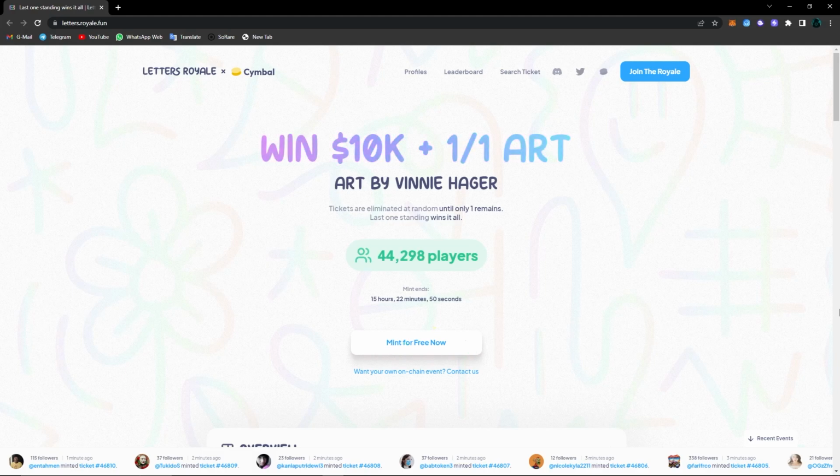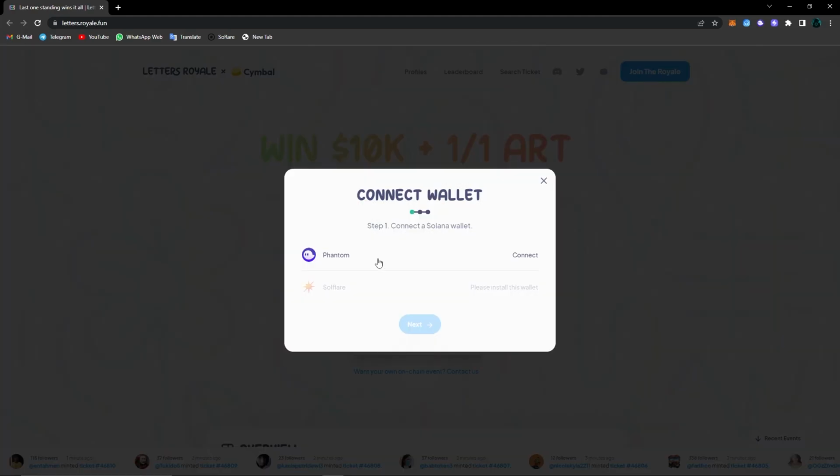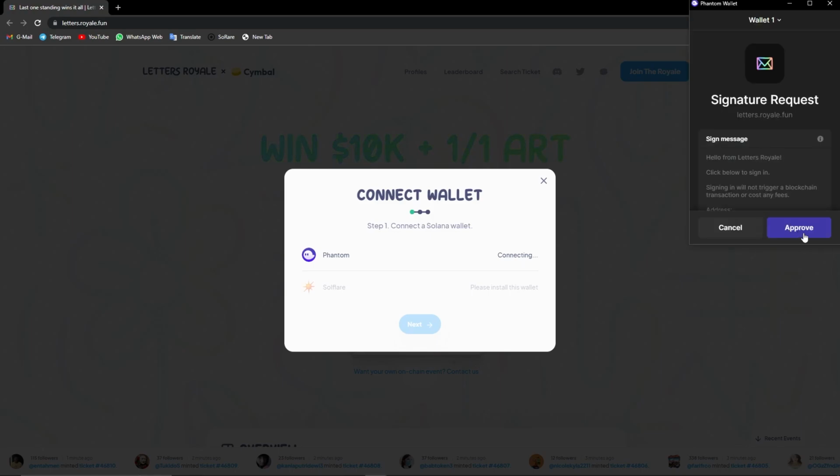So now let's join the Royale. Click on this join the Royale button on the top right corner. Then choose your Phantom wallet. You can also use Solflare wallet if you would like to use it. But today I will show you how to join the Royale with Phantom wallet. So click on connect and approve the transaction from your wallet.